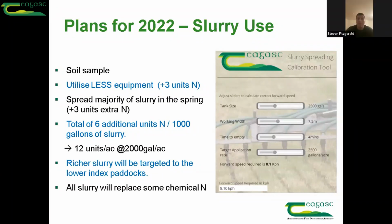I suppose just on your right hand side there, there's a good tool there as well. It's a calibration tool just for spreading your slurry. There's an app there, you put in the figures on the tank size, you put in the working width, so the spread width of the tank, calculate how long it takes to empty the tank, and you put in your target application rate, and that'll give you what forward speed you should be going. Just a good indication of what's going out, say per acre in terms of gallons.